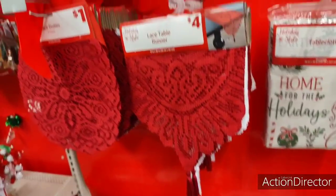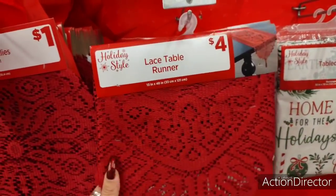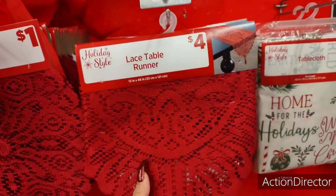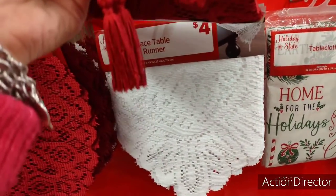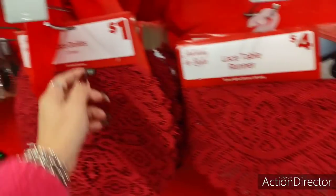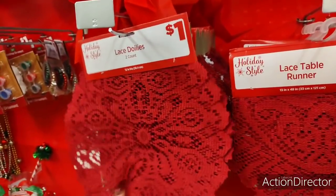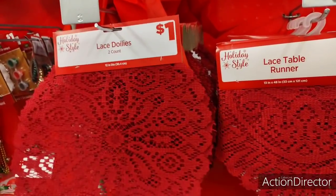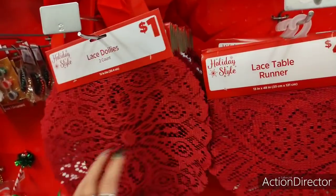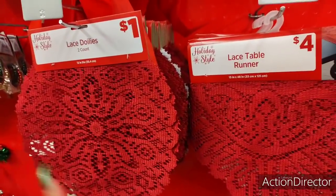All right, they also have their lace runners. This is 13 inches by 48. This is $4. I think you can get cheaper, like at the 99 or Dollar Tree. Yeah, these are going to be $4. They're lace doilies, a 2-count for $1, and that's a good deal. I really have not seen these anywhere other than the 99-cent store and Dollar General, so those are definitely some good deals.